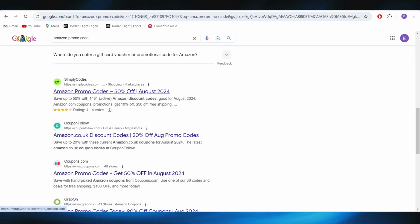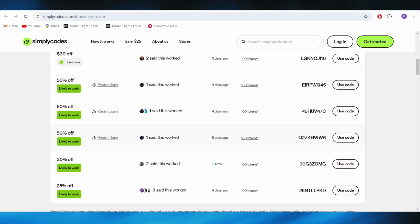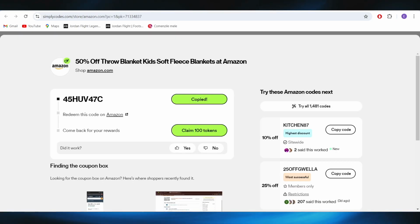So going back to our search right here, we also have this website which is simply codes.com that also has a list of different types of promo codes that we can use. And for example, if I want to get this one with 50% off, all I have to do is select this code right here and then copy this code and use it on my next purchase to get that discount.